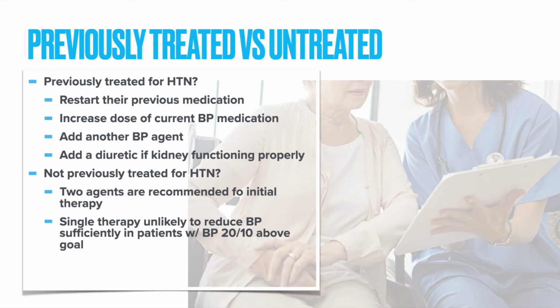In patients who have been treated for their hypertension in the past, there are a few options. For example, restarting their previous medication, increasing the dose of their current blood pressure medication, adding another blood pressure agent, or adding a diuretic if kidney function permits. In those patients who have not been treated for hypertension in the past, who present with severe asymptomatic hypertension, UpToDate recommends starting these patients on 2 agents.